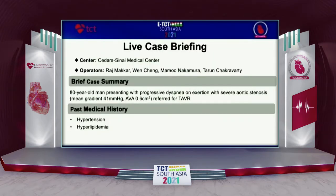Okay, great. This is an 80-year-old man presenting with progressive dyspnea on exertion with severe aortic stenosis. The mean gradient was 41. The valve area was 0.6 and he was referred for TAVR. His medical history otherwise is notable for hypertension and hyperlipidemia.